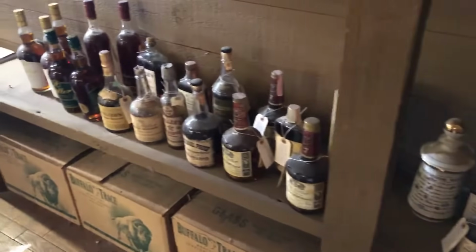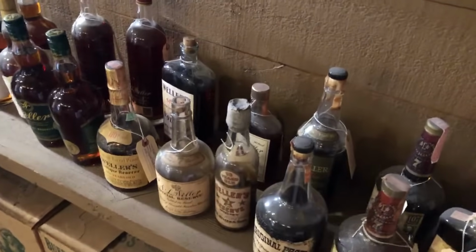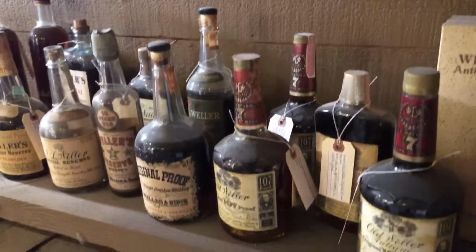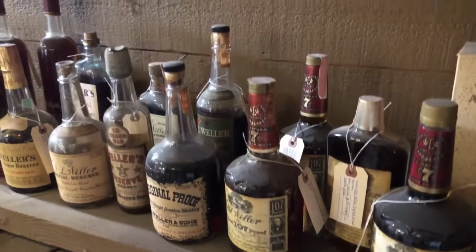Right. So look at that. You get down, there's your Wellers. Some of your original Wellers, those old Dusties. What do they call them? Old Dusties, for sure. These are the ones you only bring out with people you like. If I don't like you, you won't even see these coming out of my vault.